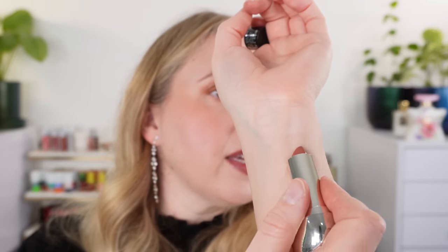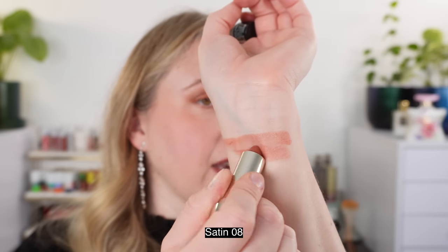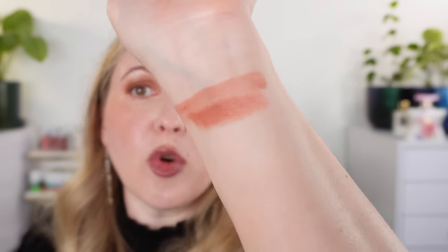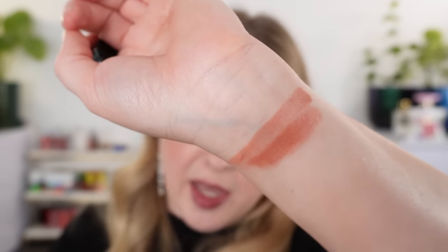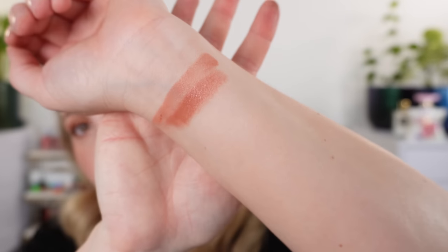So this one here is number 8. And this is going to be our lightest shade here. And I have to say, I really think this is a gorgeous shade for every day. It is brown with a touch of peach, but there's still a little pink in there, so it's not too warm. But it is going to be kind of a warm peachy nude overall. So I think it's a really beautiful shade, a great everyday shade.